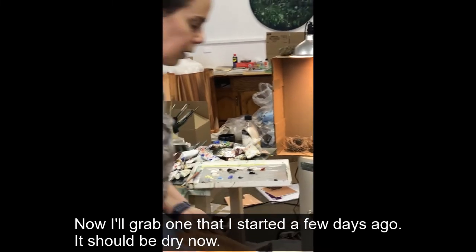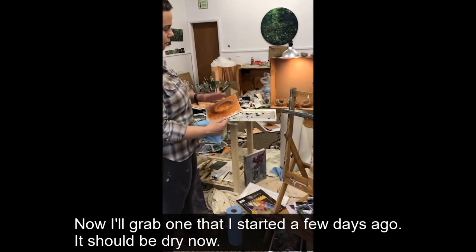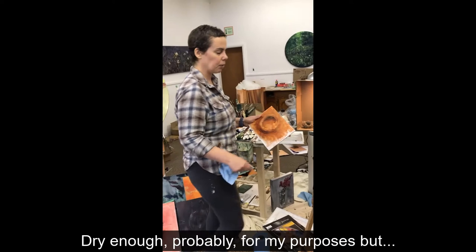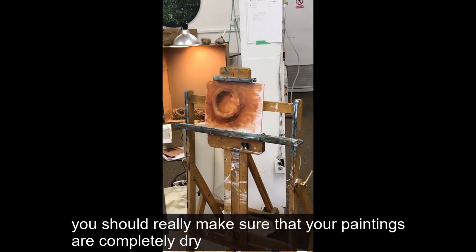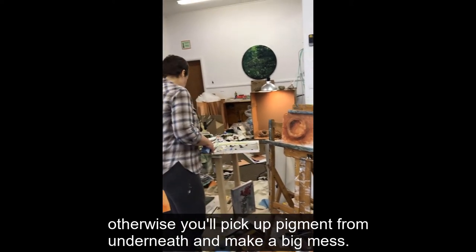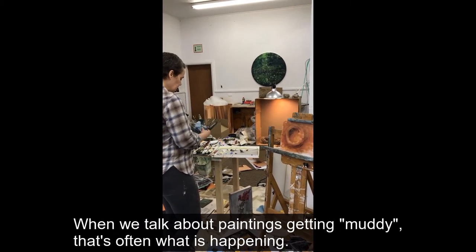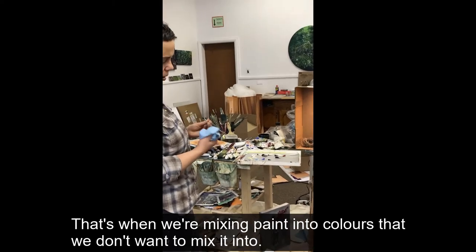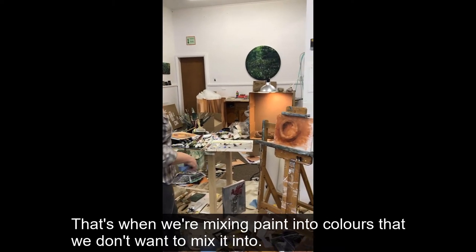Now I'll grab one that I started a couple of days ago. It should be dry now. Oh, maybe it isn't. It's dry-ish. It's dry enough probably for my purposes, but you should really make sure that your paintings are completely dry before you move on to the next layer. Otherwise you'll just pick up pigment from underneath and make a big mess. When we talk about paintings getting muddy, that's often what is happening, that we're mixing paint into colors that we don't want to mix it into.